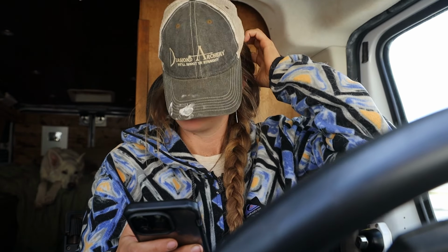Since I got here, it's been quite cold and extremely windy. Last night, Elsa was telling me that there were 40 mile an hour gusts of wind near her, which is kind of near me. I have the van parked to where it's blocking some of the wind. I'm going to step into it so you can get a little bit of an idea. It's just pushing me back. It's crazy.